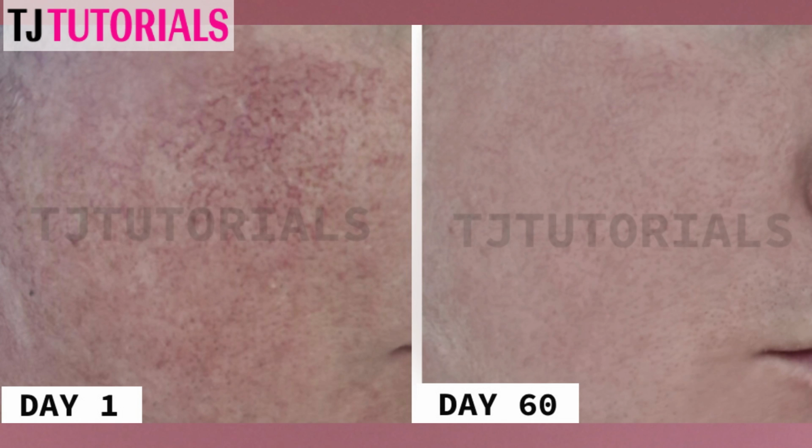Now I personally suffer from 2 out of 3 of these things and finding ways to prevent them has been almost impossible. After a fair bit of research and trial and error testing, I finally managed to get rid of around about 90% of the visible spider veins on my face, as well as control the redness and flushing that I experience.